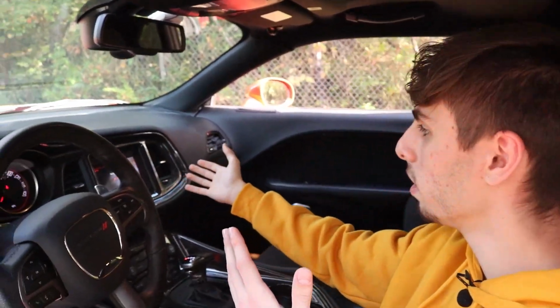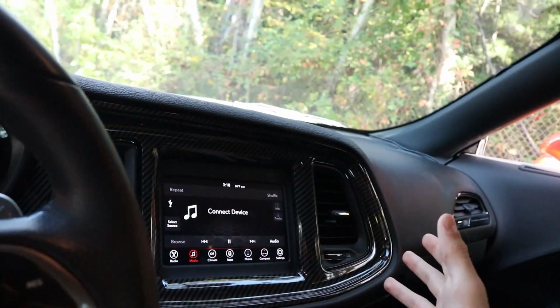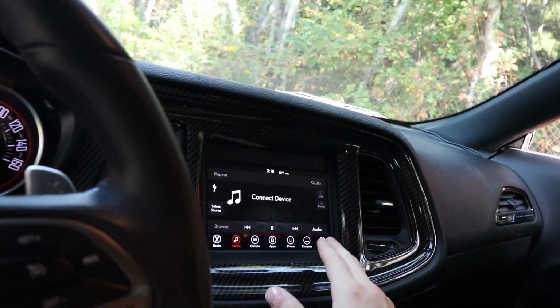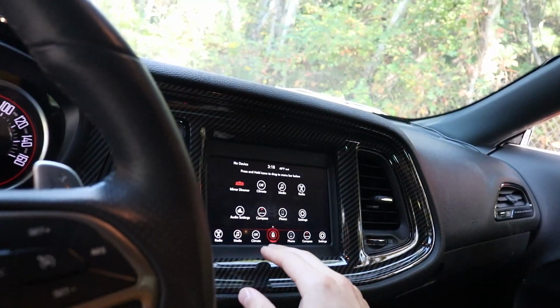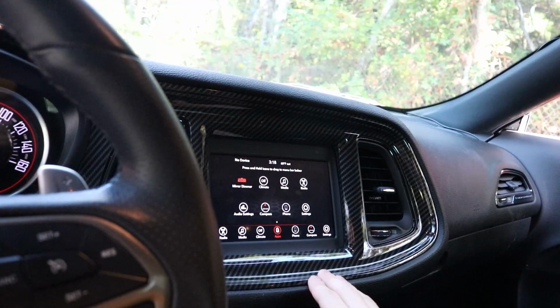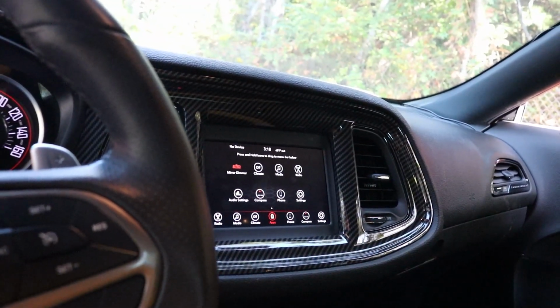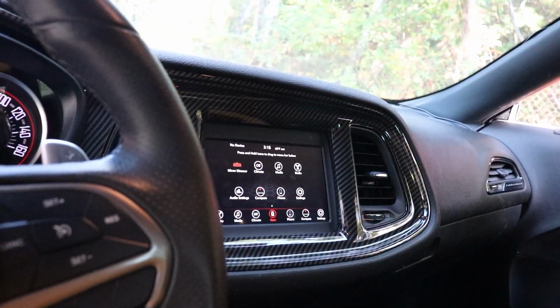So like I said, you have the infotainment screen up here. Really nice layout. This is standard in most Dodges. You can find this in pretty much any GM product. So you have your apps. This has, like I said, no navigation, but it does have Apple CarPlay, which is nice. And you have your standard stuff on here. Nothing that crazy, nothing that special.